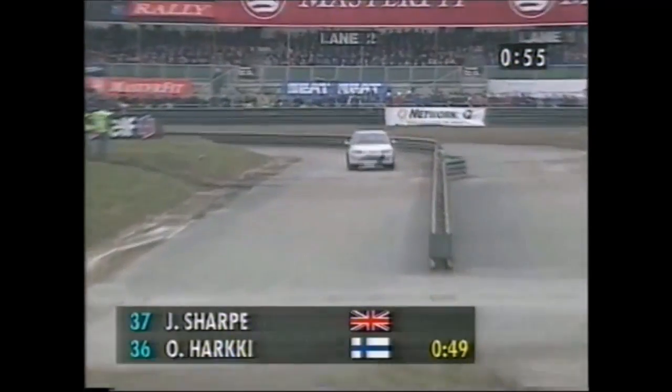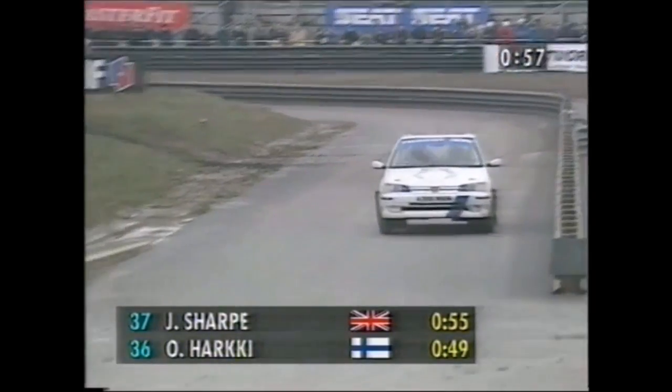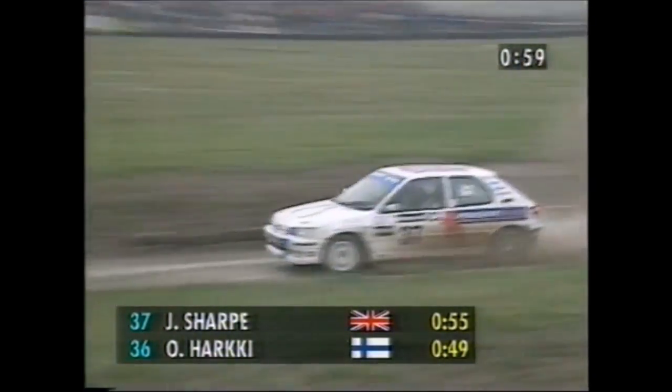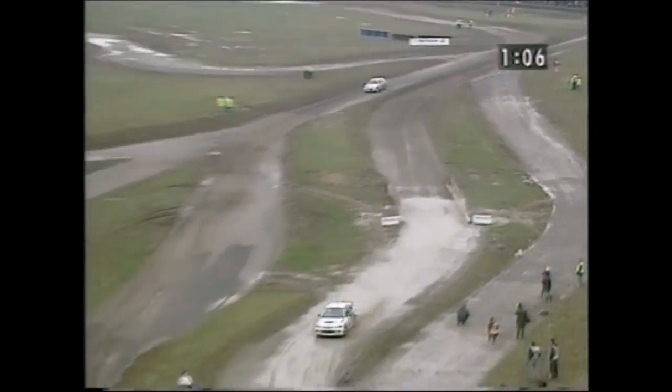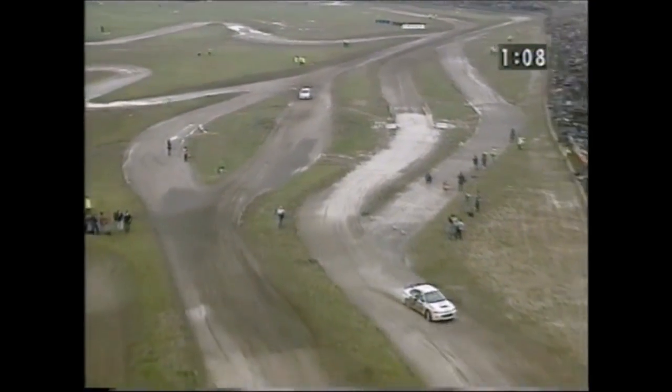No ice here, but Olli Harkki 6 seconds quicker than Jason Sharp on that first leg. Yes, Olli Harkki in the Group N over 2 litre category 4-wheel drive. Jason Sharp in the up to 2 litre Formula 2 category.